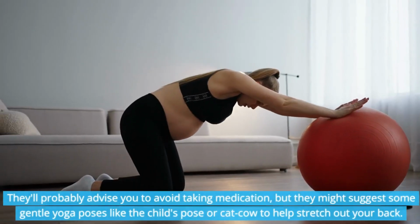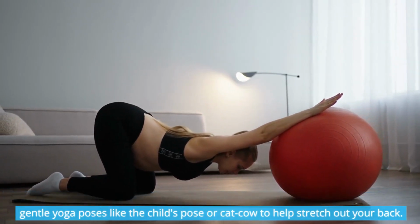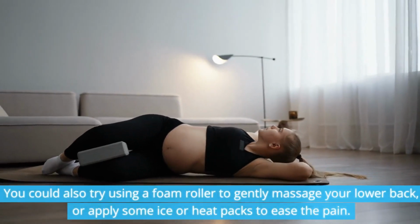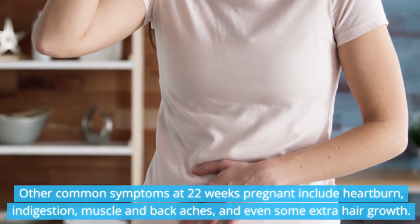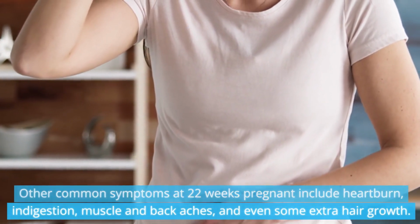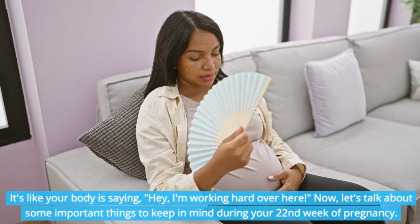They'll probably advise you to avoid taking medication, but they might suggest some gentle yoga poses like the child's pose or cat-cow to help stretch out your back. You could also try using a foam roller to gently massage your lower back, or apply some ice or heat packs to ease the pain. Other common symptoms at 22 weeks pregnant include heartburn, indigestion, muscle and back aches, and even some extra hair growth. It's like your body is saying, "Hey, I'm working hard over here."